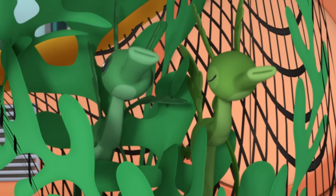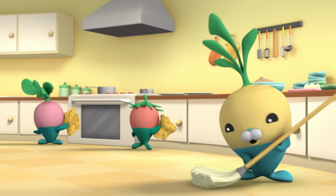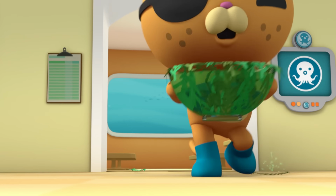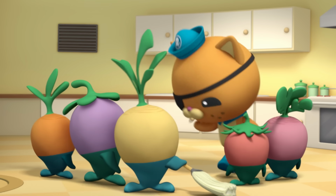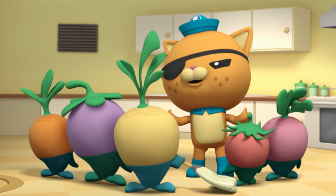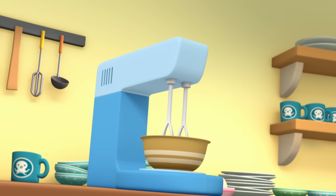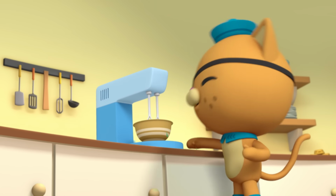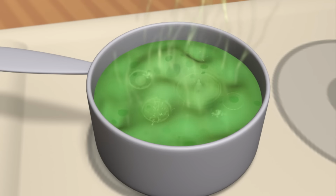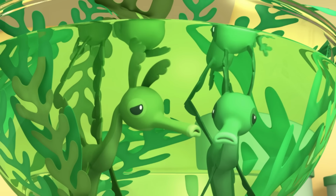Pirate stew! We've been captured by a pirate. Ahoy, mateys! I'm about to cook up some pirate stew. Now, watch and learn how to cook like a pirate. Duck! Chop! Pound! Mix! And... boil! We've got to get out of here!